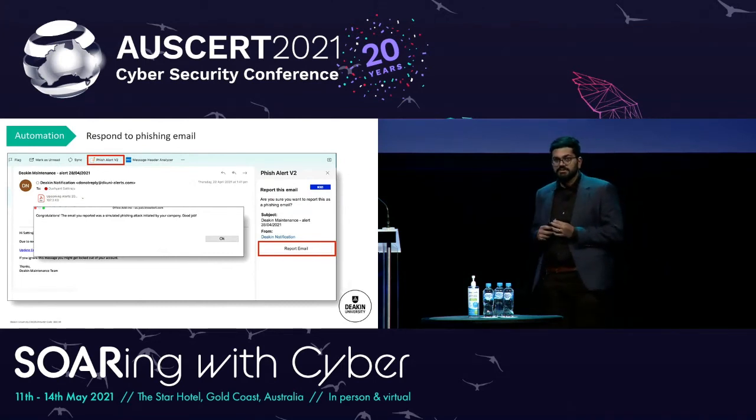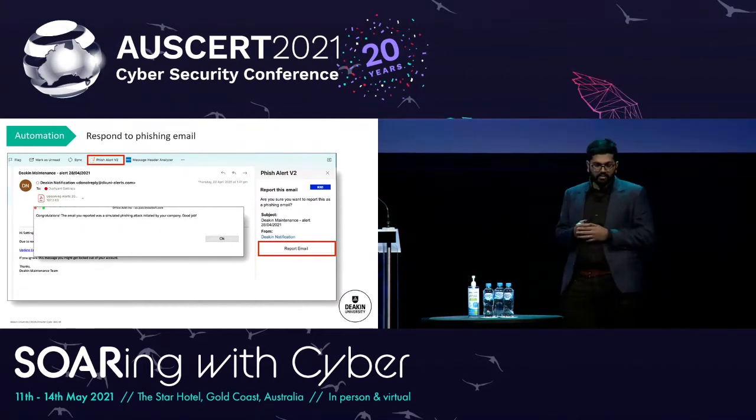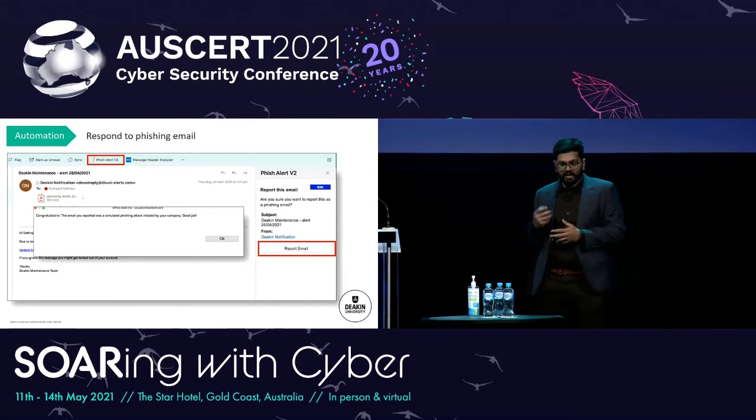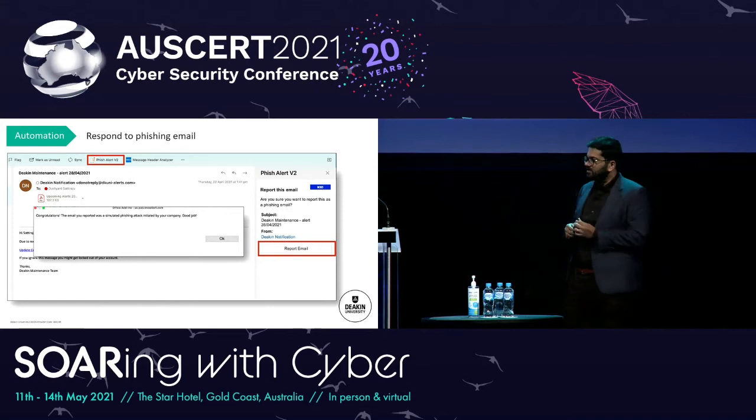And the way we actually did this was we implemented an add-on on Outlook that allowed people to easily report an email. When we first started doing campaigns for staff to report emails, they would just forward it to us, which didn't make a lot of sense from a security analyst point of view, because you don't have the right headers to do any analysis. So we started getting everyone to use this phish alert button, which would just forward the email as an attachment to us and would give them a quick prompt that the forward was successful and delete the email from their inbox. So it was a very easy way for staff to be able to report emails to us.